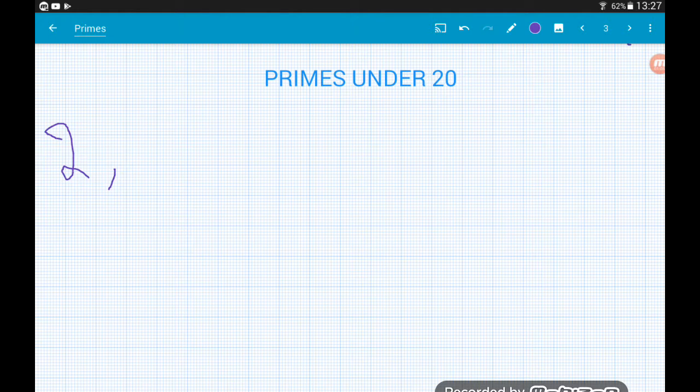For any other even number bigger than 2, by the definition of evenness, we know that at least 2 will go into any other even number, making it not prime. Then we've got 3. Now 4 can't be prime, again because it's even, so the next one is 5.